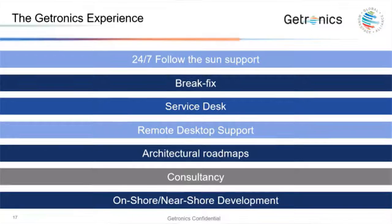That leaves what we can do for you with Windows 10. We can obviously offer support across all ranges of IT. That includes the roadmaps for Windows 10 and your strategy. Our onshore and nearshore development teams will help with the remediation of applications if there are any issues with Windows 10, or development of new applications to meet certain features if you need that.